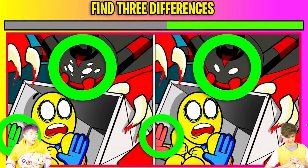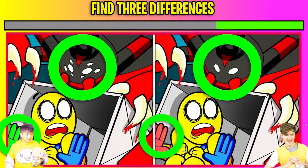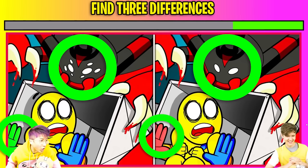Okay, guys, we got one more difference to find, but we're running out of time really fast. You got it? I don't see it. Do you see it? I think I might have found it. What is it? All right, check out the eyebrows on Player.